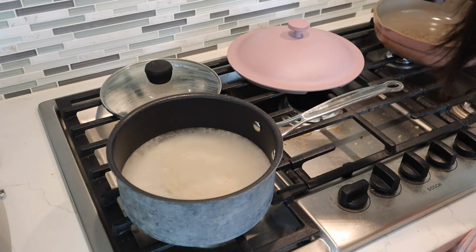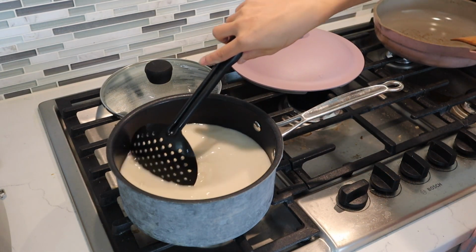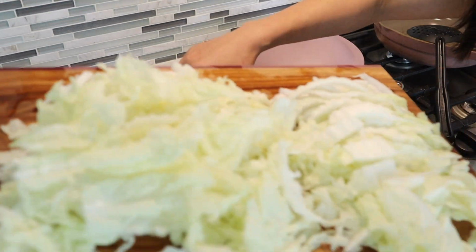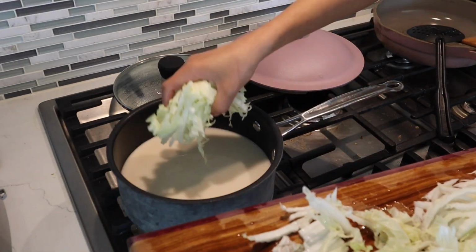Okay, so this soup looks so creamy. Suddenly, see, the soup is now white in color because it's so creamy. Because the noodles are ready to serve, I'm going to boil my vegetables first. So we're gonna put in the vegetables.